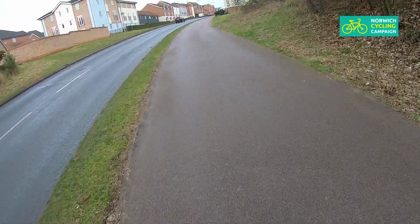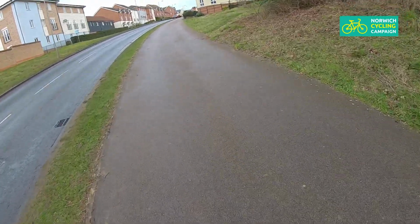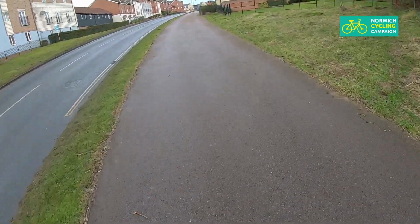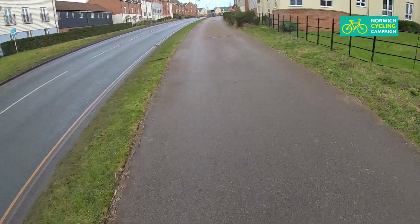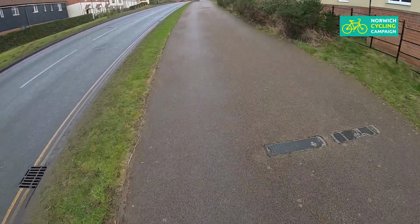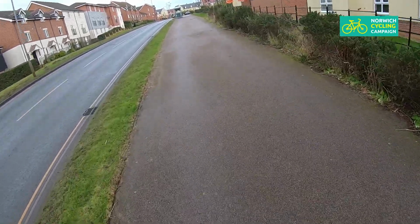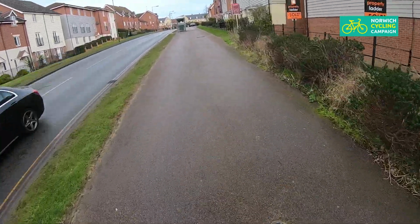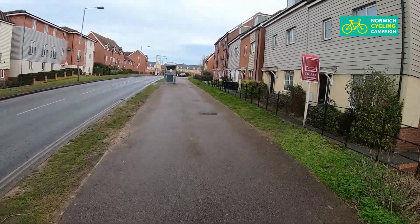So we plod up the hill as quickly as we can. I am pedalling, honestly. You can see by the way the bike's swaying from side to side. This is quite a steep climb. And we get up to the top, and when we reach the top, we're into Queen's Hills proper.